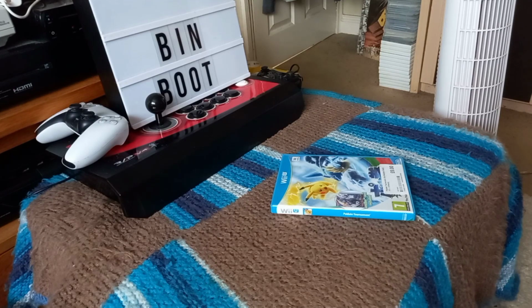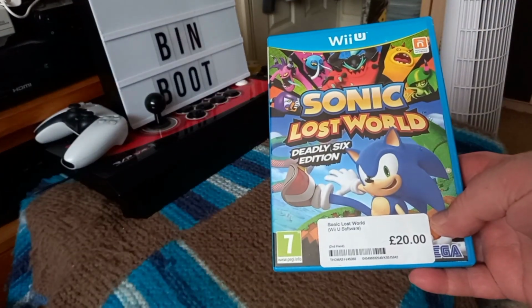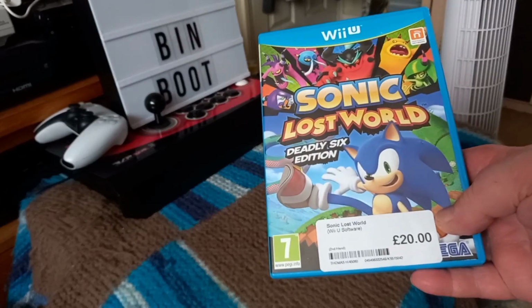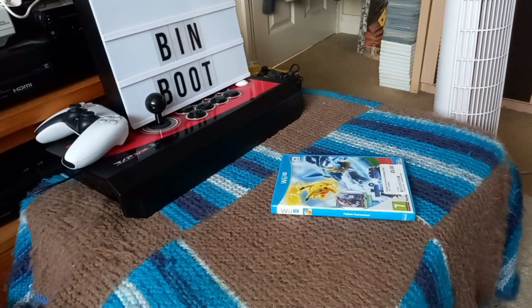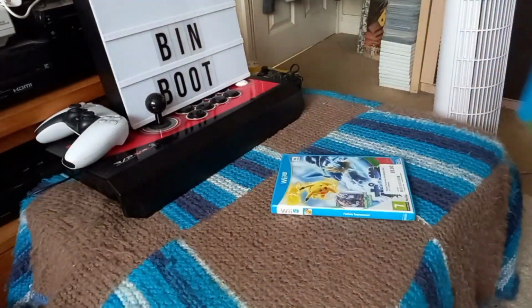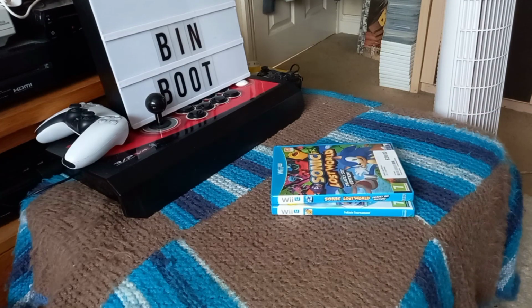I think this completes all the Sonic games now for the Wii U. So you've got Sonic Lost World Deadly 6 edition. I don't know if that means anything, but it was £20, with vouchers again. I think it comes with all the bits, so that's pretty cool. Good condition discs as well. So that's another couple of Wii U games ticked off the list.